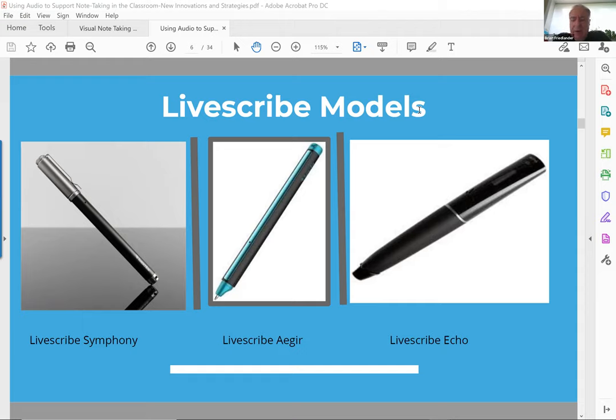In addition, the LiveScribe company makes something called a 3D microphone, which plugs into that port and provides tremendous noise canceling for students that may be in large lecture halls in a high school or a college. The LiveScribe Aegir is a relatively new pen, probably in the last 2 years. This is a very thin pen, kind of entry level too, about $99.